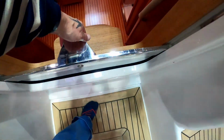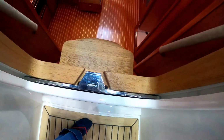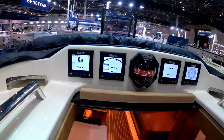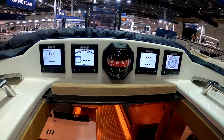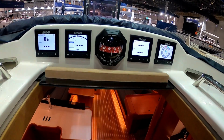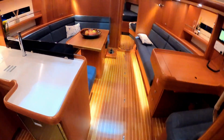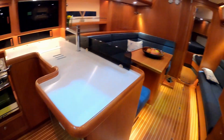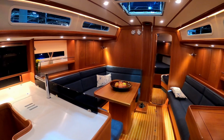Your washboard or companionway is nicely hidden away here. And before we go down the steps, you have your B&G repeaters. You can set these up however you want. And then they're quite steep steps, but you go down a long way into this boat. Give you a quick pano before we go and have a look in the cabins.